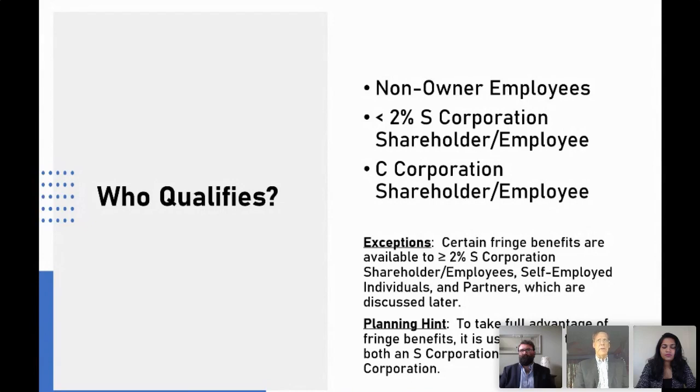However, if any of you happen to be in a very large S corporation where you're a shareholder and an employee of that S corporation, and you happen to own less than 2%, then you are in the same category as a non-owner employee, and these fringe benefits would apply to you.